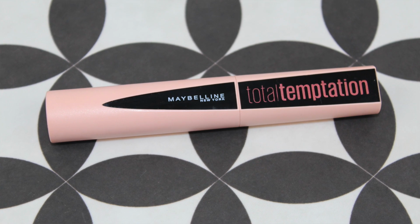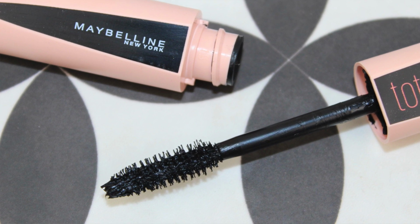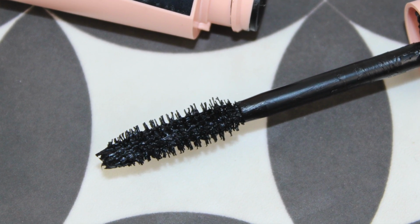So let's go on to the Total Temptation mascara. This retails for $8.99, and as far as I can see this only comes in black. Again, I love the packaging of this, and the brush inside is a bristled brush and it's kind of like a long fluffy brush.